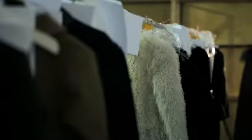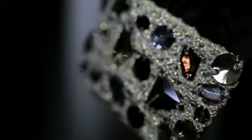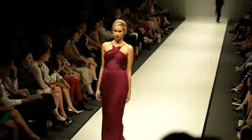The inspiration for this collection is heavily inspired by old Russia. We've taken a lot of paisleys, a lot of lame, a lot of brocade, a lot of jacquard. We've combined clashing prints so that they work together, washed down or tarnished metallics. We've done a lot of detailed pleating and draping with pleats and micro pleating, wrapping it around the body and around the figure.